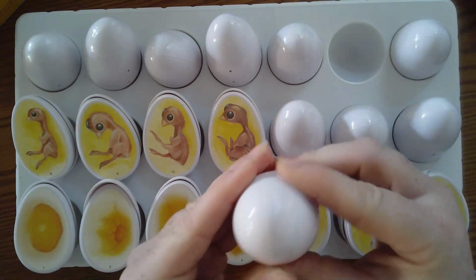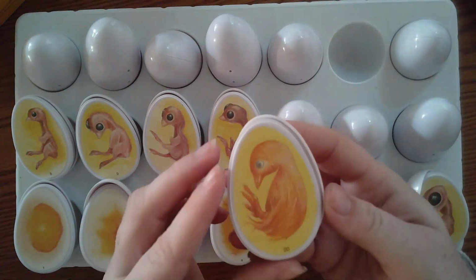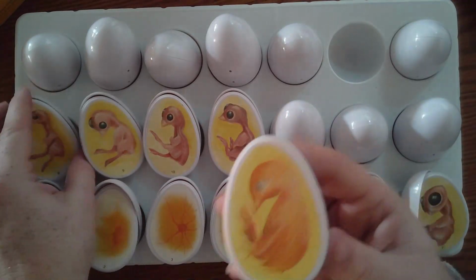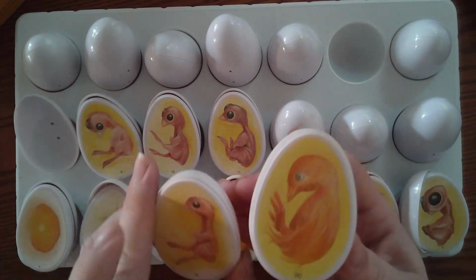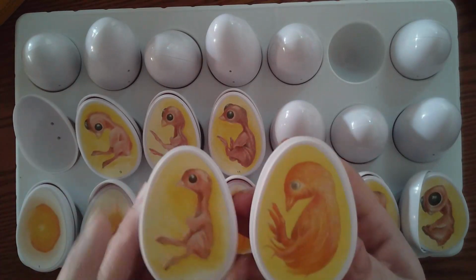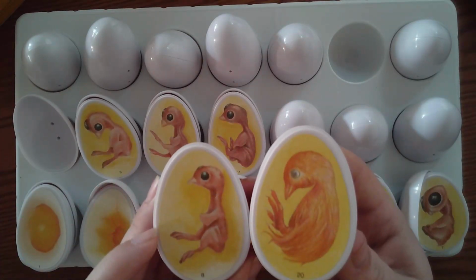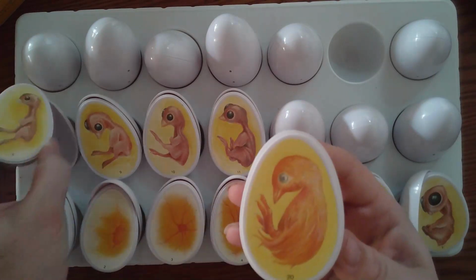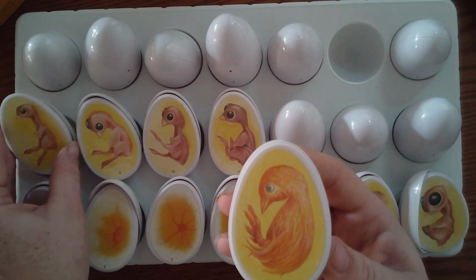Day 20, the embryo, so the baby chick, almost takes up the whole egg. Here, I'll go back a little bit. Notice on day 8, this is going to be tomorrow. See how little it is? Compared to day 20, it takes almost the whole egg up as far as the space.